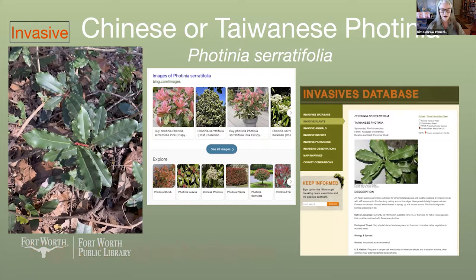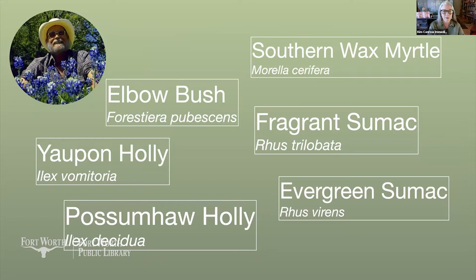Look at all these different native plants. It makes Carol Abbott really happy to think about the native plants that could take the place of that. Elbow bush we talked about last week, and possum haw. Fragrant sumac we talked about last week. But I think most of y'all are familiar with Yaupon holly. If not, you can look it up on the Lady Bird Johnson database. But I want to explore a couple of these today, the wax myrtle and the evergreen sumac.